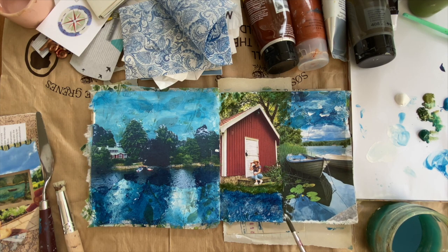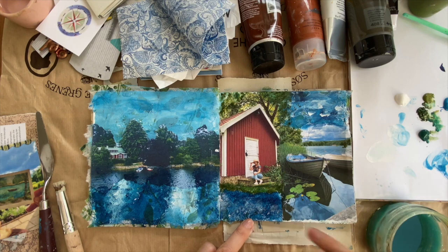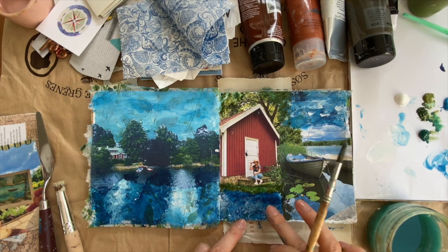And I'm just using what I see in the photocopy on the right as my reference a little bit. And of course I have to bring in a little bit of the darker shadow. So let's see how I can mix that. A black would definitely be too harsh. Never use black.